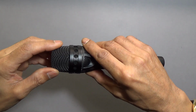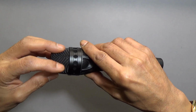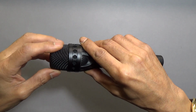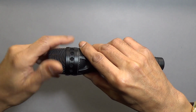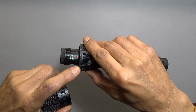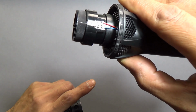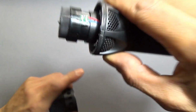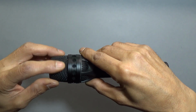I have noticed that the threads are fine. It can be a little bit difficult to start. I've got it there. So be careful with that. And actually, I can see on the threads what appears to be some bright stuff there, which is the metal, I guess. So there we are. I've got to do this again. Well, there we go.